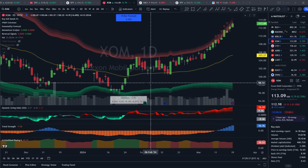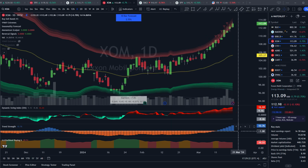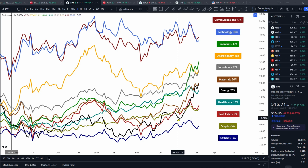Got a strong rip in ExxonMobil, walking the line here. The back of crude ripping higher. I can see momentum coming back in the market on my trend strength indicator. And like I can see in my sector analysis indicator, the black line, energy, climbing steeper more than every other sector over this last week. We can see some of these other growth sectors, tech, communications, discretionary, all kind of pulling back a bit, but energy, financials, and industrials a little bit popping up a bit.